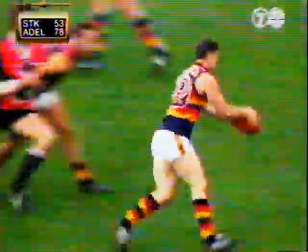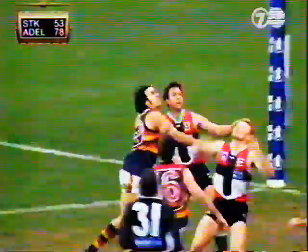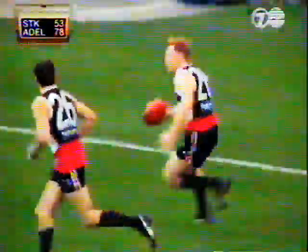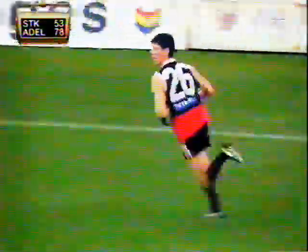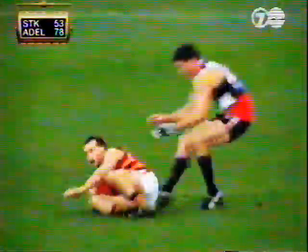Here's Jamison. Handballs back inside excellently. Bickley, the skipper, stands one step up high in the square. Young's there, takes it and runs away. Matthew Young slipped. You don't want to do that back there. McLaren. Good run by Costa to put McLaren off his kick, and it paid dividends.